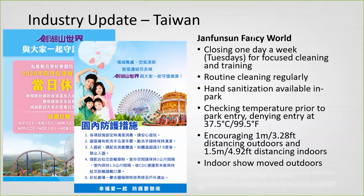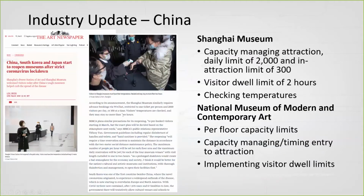And then the next area, I believe, is South Korea, China, where we saw some of the attractions there opening up a little bit earlier. And here I learned a little bit about some of the museums there. So the Shanghai Museum has switched to being a capacity managed attraction where they're having a daily limit of 2,000 and then a specific in-attraction limit of 300. So at a given time, there's no more than 300 individuals in the attraction. They're doing that so that they can ensure there's the appropriate amount of space to allow for that social distancing. And then they're also limiting the amount of time that visitors can stay in the attraction to 2 hours. And like we saw in Taiwan, they're also checking temperatures before folks enter the attraction.